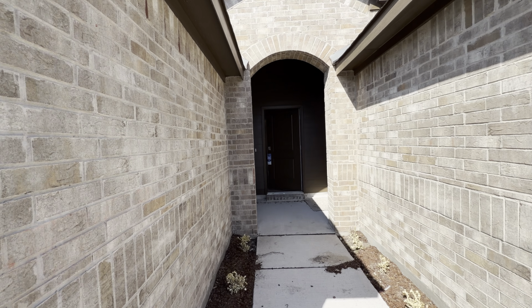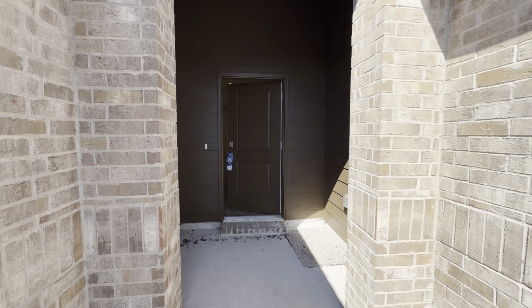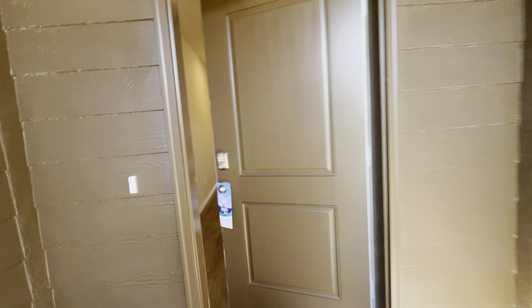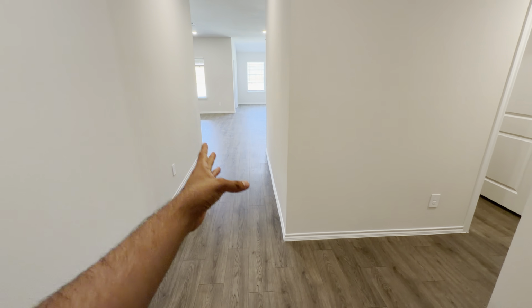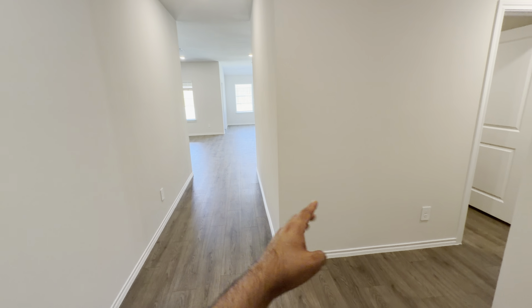Let's take a look inside and see what the floor plan looks like now. This one's gonna be 4-bed, 2 baths. Immediately, you're gonna have a hallway. You're gonna have 3 hallways. One that leads you to the living space, the other one that leads you to the laundry, garage, and the 4th bedroom. Here we're gonna have 2 bedrooms and a full bathroom.